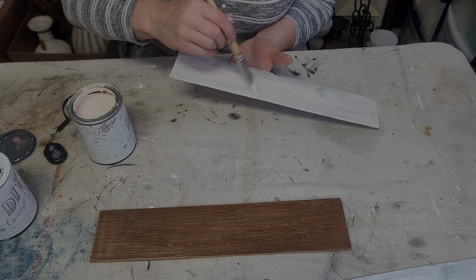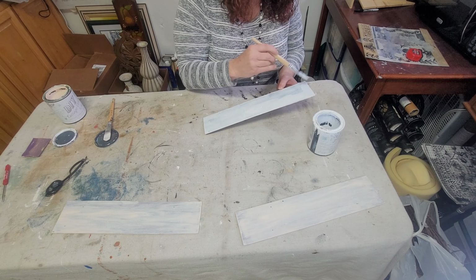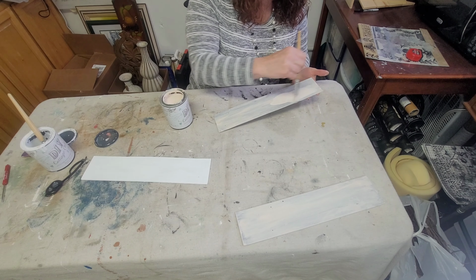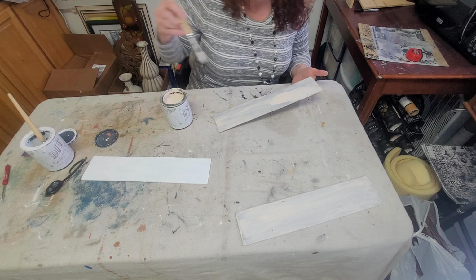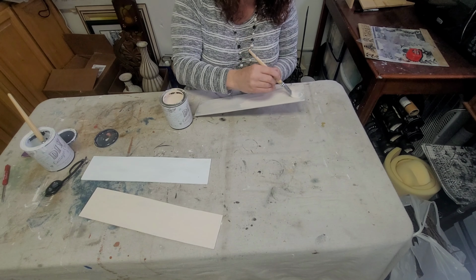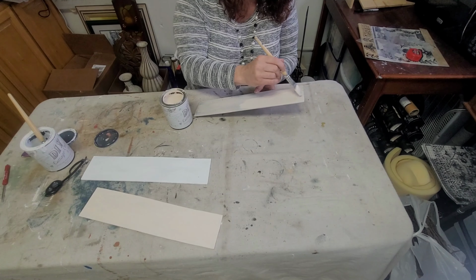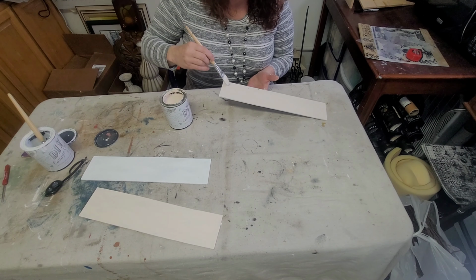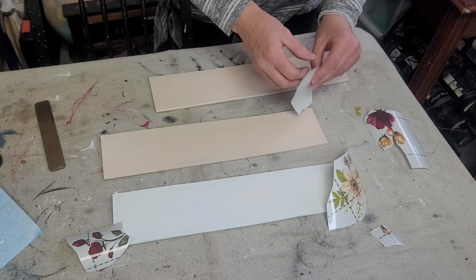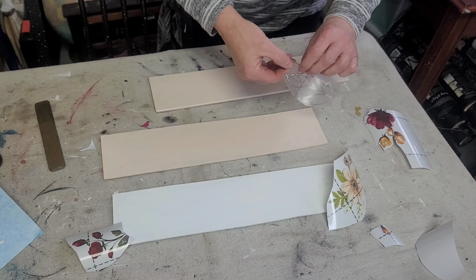The thing I love about this particular paint is the sealer's built in, so I don't have to go back over it with anything extra. Just once it's painted, it's done. I did paint the back of both of the pink signs, but I did not have enough of the white to do the back, so I just cleaned up the back of the white sign really well and made it look pretty.